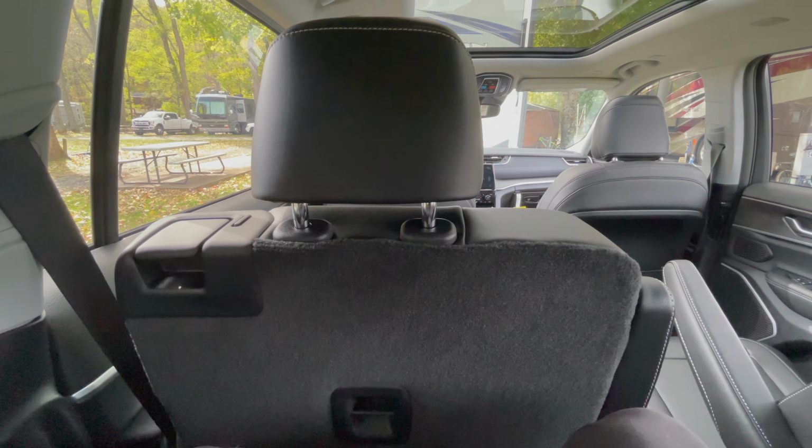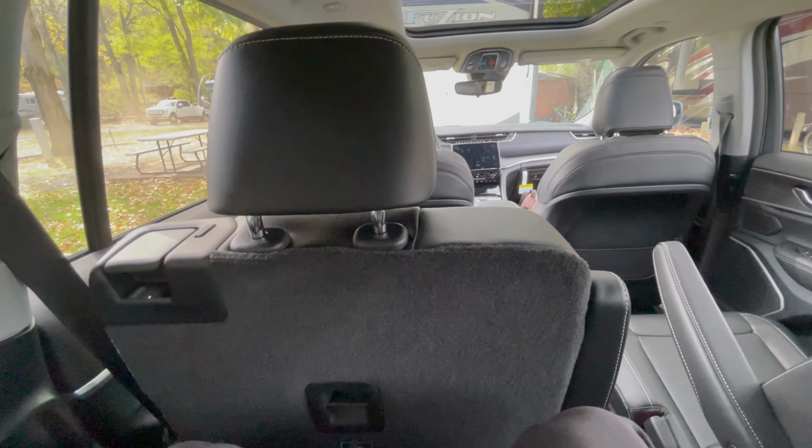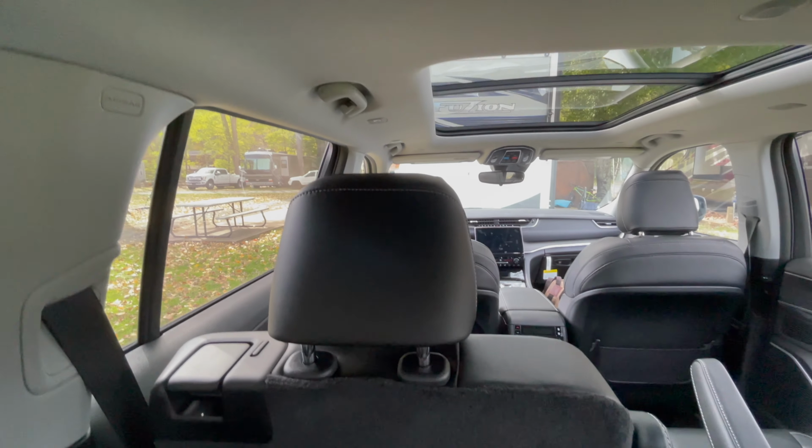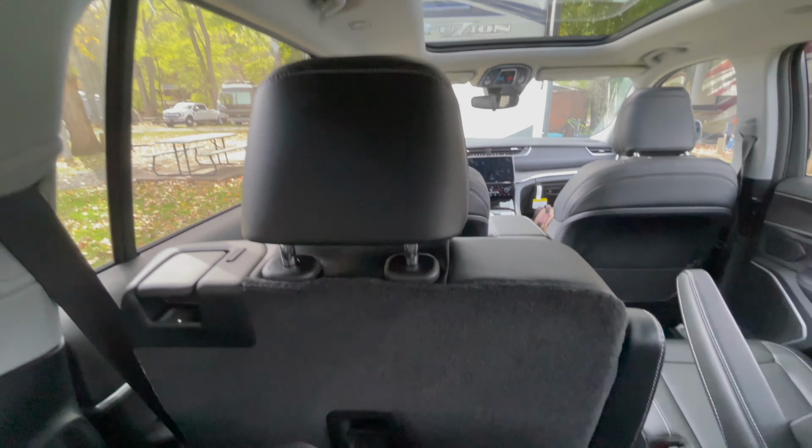All right, here I am in the third row, all the way in the back. It's definitely tighter here, but I still have a couple inches of head clearance. You can see my knees are definitely tighter than where they were. You do have your own air back here, and again, a charging port. So it's not like they forget about you back here, which is nice.